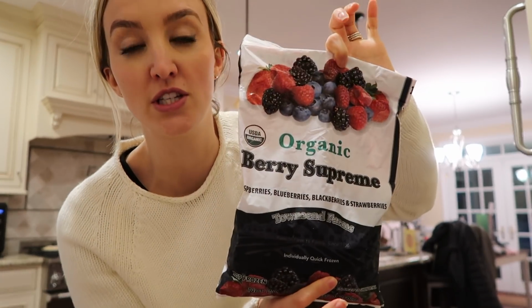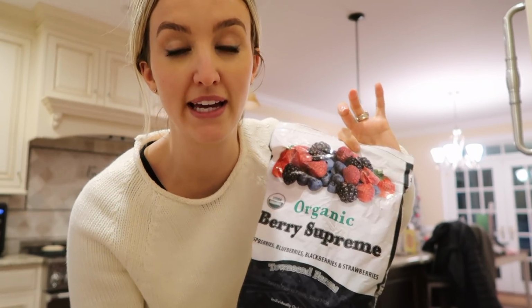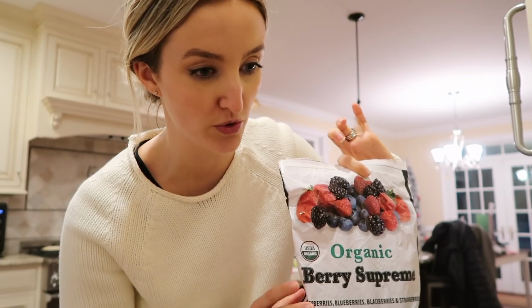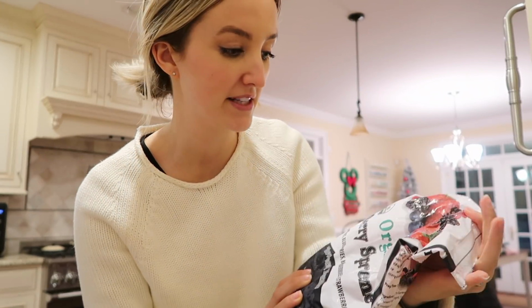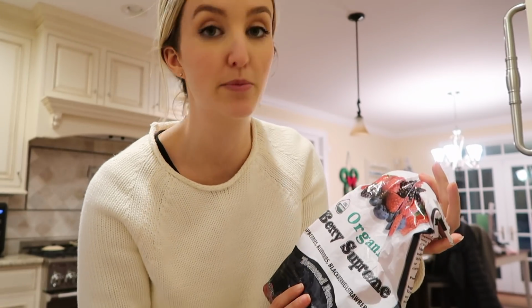Okay, so first I'm using just these organic frozen berries. I get these at Costco. This is my favorite way to buy frozen berries for smoothies because it's the most economical, organic, and delicious. It's a mix of strawberries, blackberries, raspberries, and blueberries.